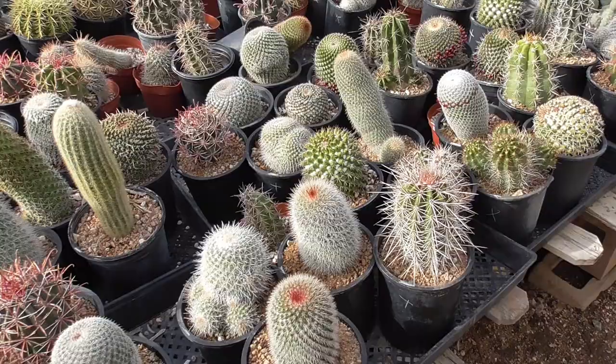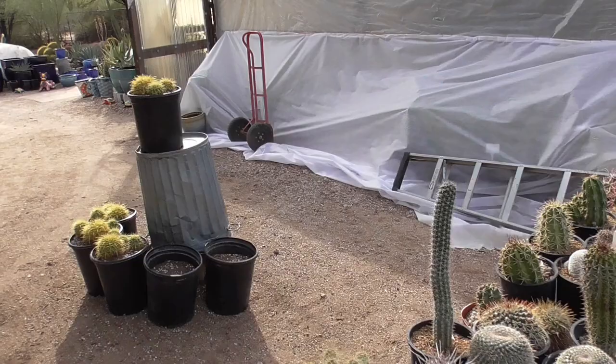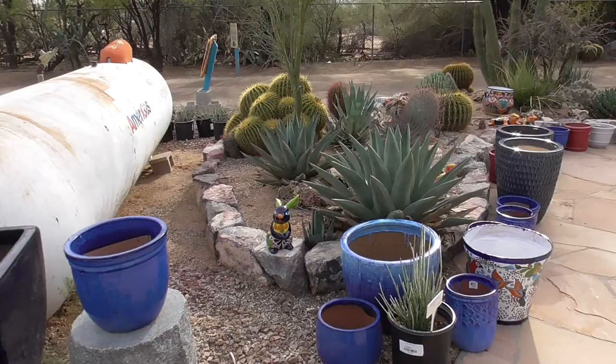So, lots of mammillaria. Go see what they have. And then the corner. They also have a really amazing garden that they've planted. It's kind of spread out throughout the property. I actually haven't seen all of it myself, but you can see some examples here. These are the plants that they've planted in the ground.